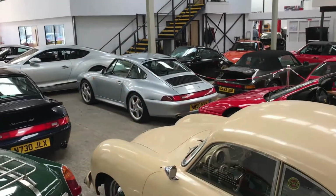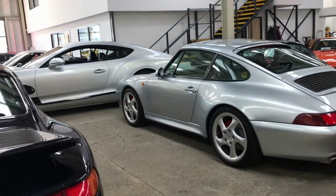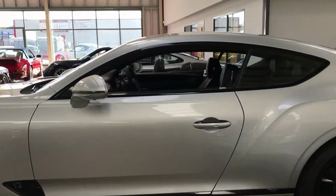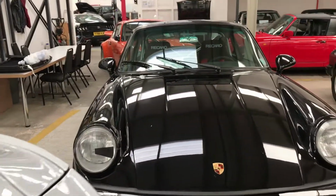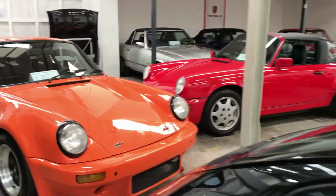If you know of any 991s, 997, Cayennes, Macans, 981s, 987s that are nice examples, and they need to be sold, please get in touch, because we're short of them. The classics we are always involved in as well.